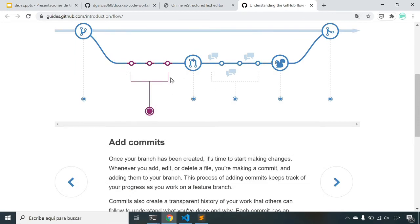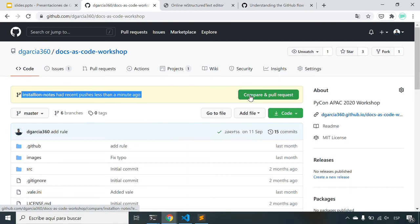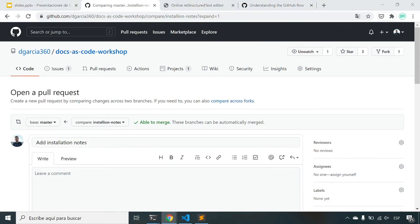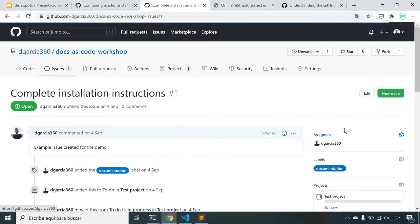So we have followed this next step, that is add commits. And now we need to open a pull request. So to open a pull request, we can click here on this notification that has appeared. And this will initiate a discussion around our changes and typically solve an issue that we have assigned to ourselves during the sprint planning. So if I open the issues tab, you can see here that there's an issue assigned to myself, with the label documentation, to create the installation instructions.